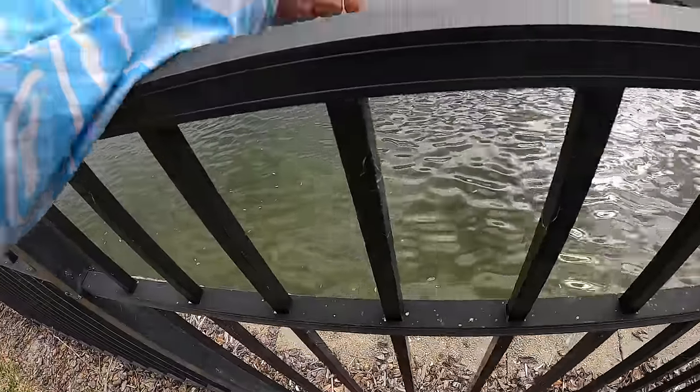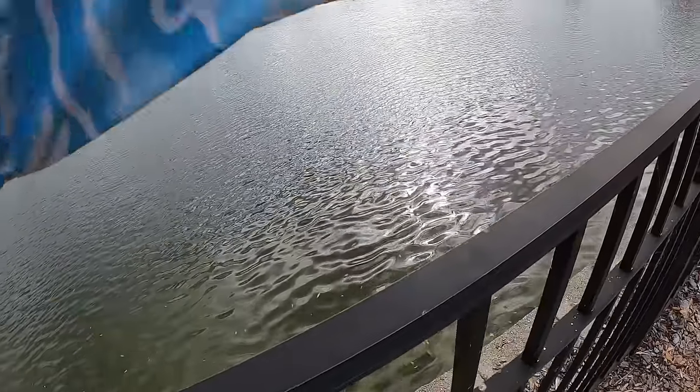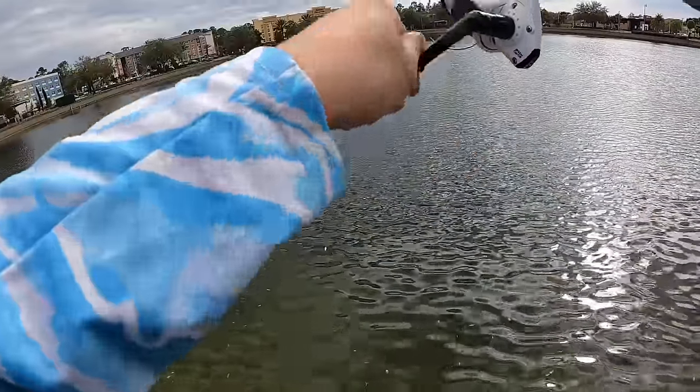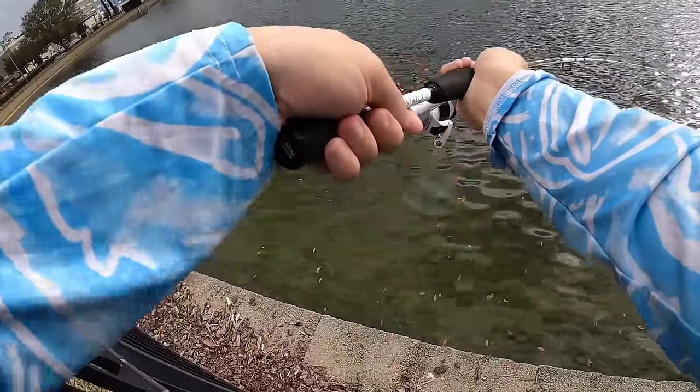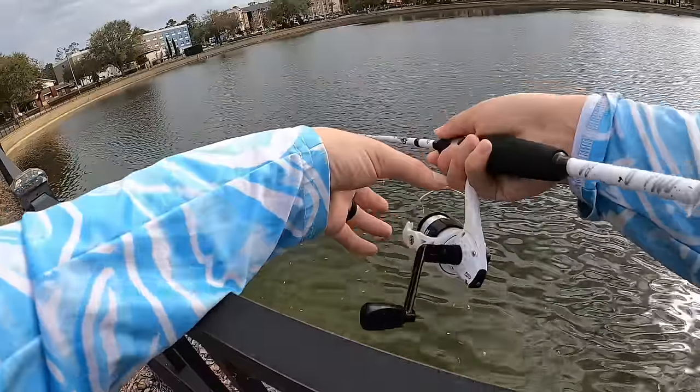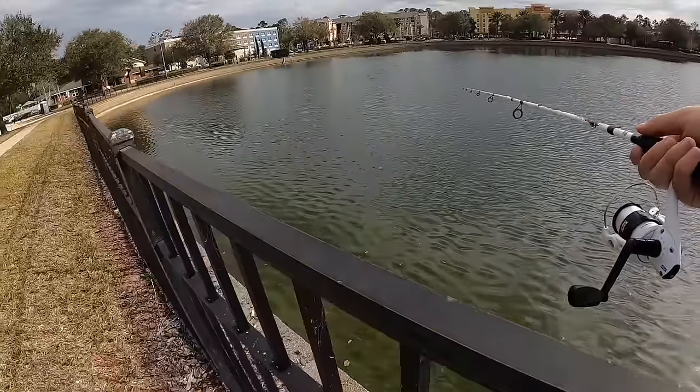Maybe it was the chartreuse tip. Is that why these were, ooh. No. What just happened? We just got rocked. Come back for it, you won't. Sun's out now, that looks real nice and clear when that comes out.